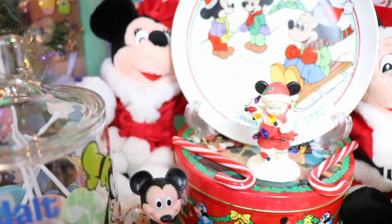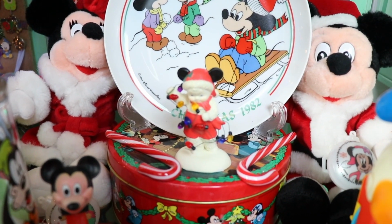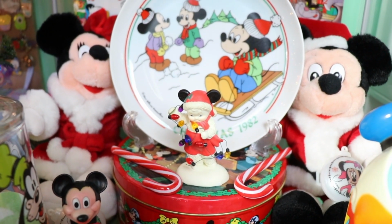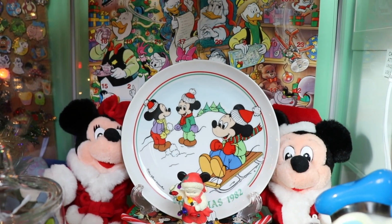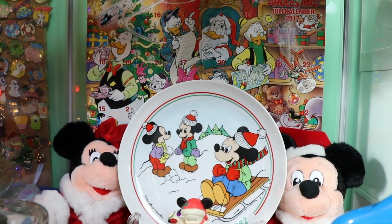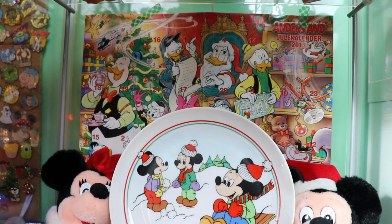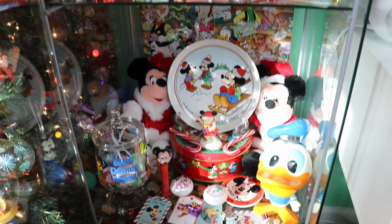But behind that we have these retro Mickey and Minnie holiday plushes, this Snow Baby figurine on top of a retro holiday case, and then we also have the plate in the back there that I got in a recent fan mail video. And also from the fan mail we have this really cool advent calendar that has Donald and all of his family on it. Truly one of my favorite shelves right there.